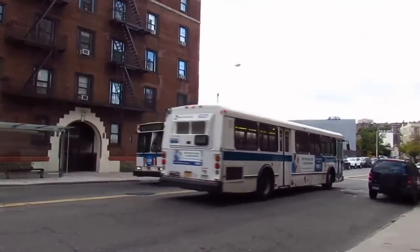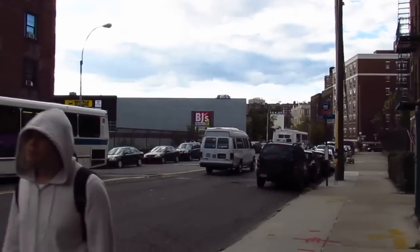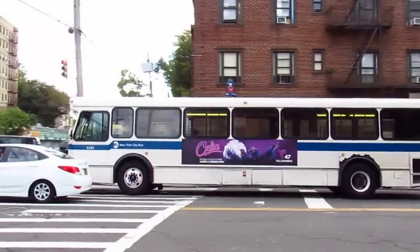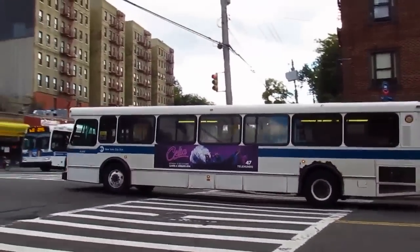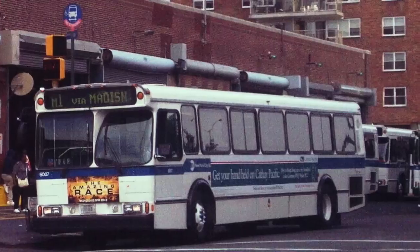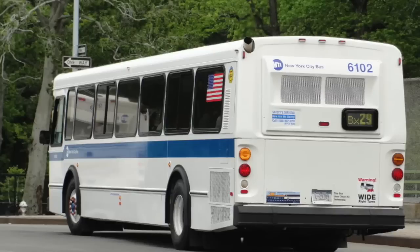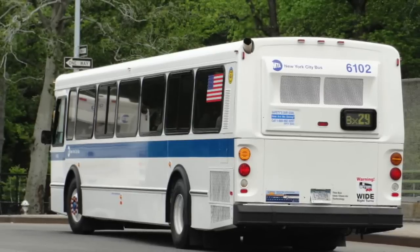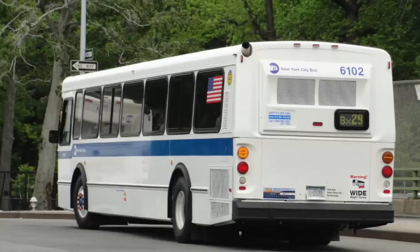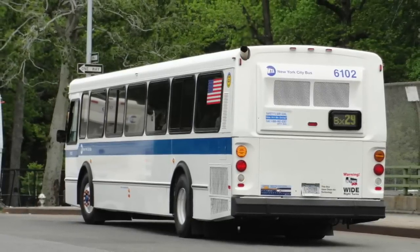Now the one thing that I really like about the Orion 5s is their overall speed. Zooming down whatever street you're on, whether you're in the Bronx, Queens, Brooklyn, Manhattan, Staten Island, it really doesn't matter. Now, the first time I remember riding an Orion 5 in Manhattan was definitely at the old Mother Clara Hill Depot, especially on the M1, zooming down Fifth Avenue when it went limited towards South Ferry, before it got shortened towards 8th Street.